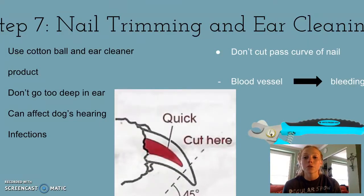Step seven is nail trimming and ear cleaning. Now, this is probably the hardest step because dogs don't enjoy getting nails trimmed because it tends to hurt them. And when they cut the dog's nails, they don't want to go past the curve of the nail because there is a blood vessel located, and if they cut past the blood vessel, it will result in bleeding. And it's really sad to see the dogs bleeding from that. So we tried to not hurt them.